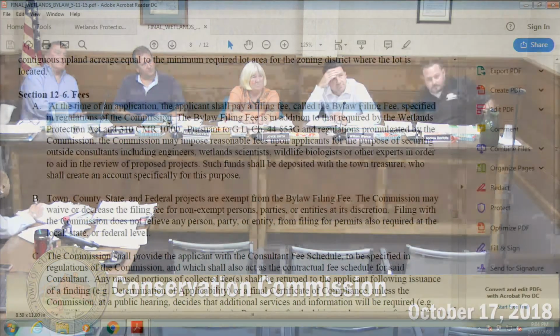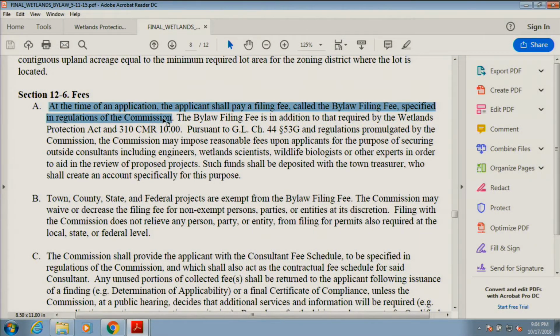You just have to look through this. So this very first sentence, so there's that sentence, and then there's this sentence right here, okay? The question is, are these two sentences related, or are they mutually exclusive? If you think of them as mutually exclusive, it just means that all the commission has to do is set up regulations that specify whatever you want in it.